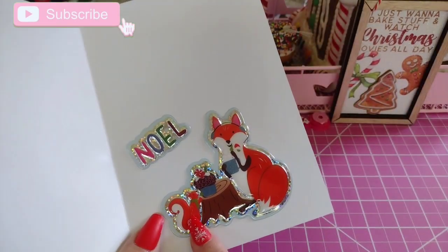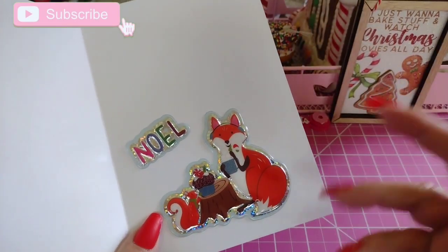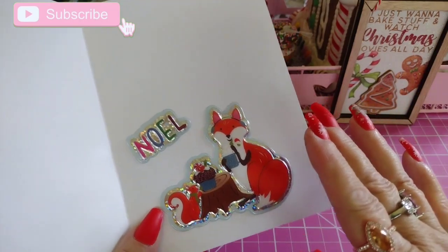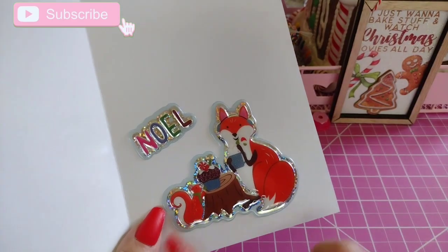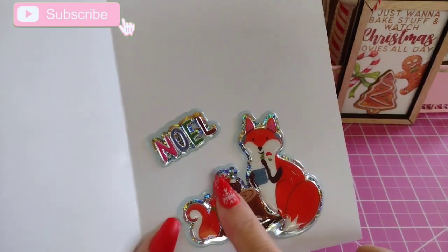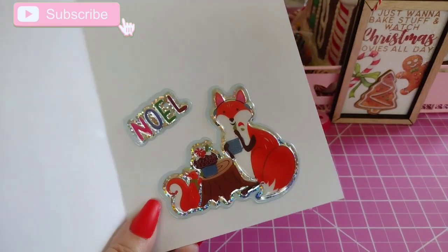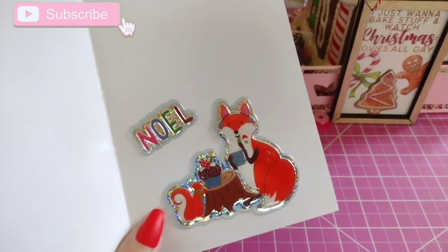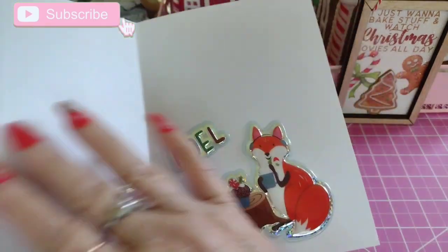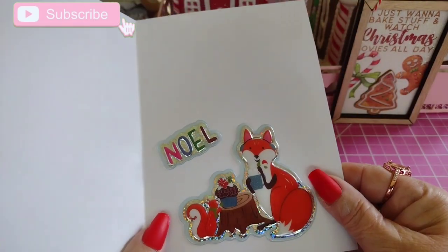Okay. And then I use this sticker. I really didn't know what to do with it because it is Christmas. It kind of reminds me of fall, but, you know, it's a little fox and a squirrel, but they're having a little cupcake with a little peppermint candy on top. So yes, it is Christmas, and I just stuck that Noel on there. So, like, if you wanted to write a little message, you could write it over here, write it over here. It'd be really, really cute.